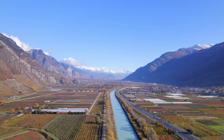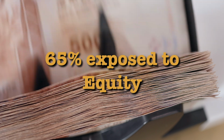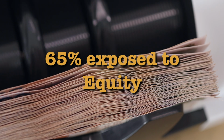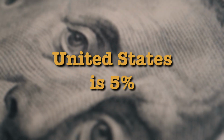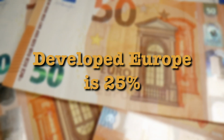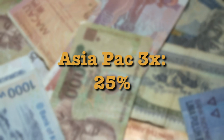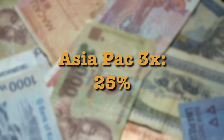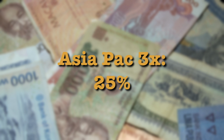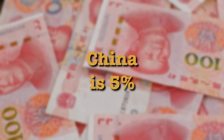Again, let's continue on and look at regions and countries. Remember, I said that I'm 65% exposed to equities, so where is that exposure? US is only 5% of that 65. Developed Europe right now is at 25%, Japan is at 5%, emerging markets 0%, and Asia Pacific, which is Asia Pacific ex-Japan, ex-China, and ex-Hong Kong, is at 25%, and finally China is at 5%.